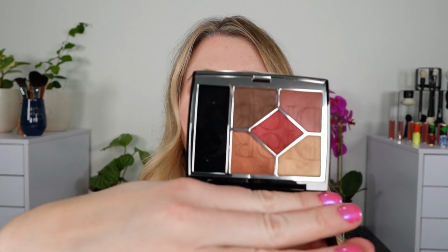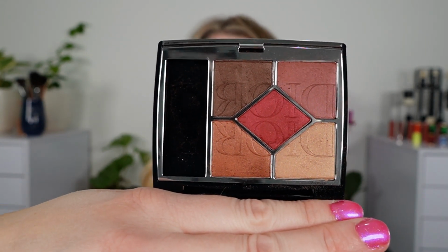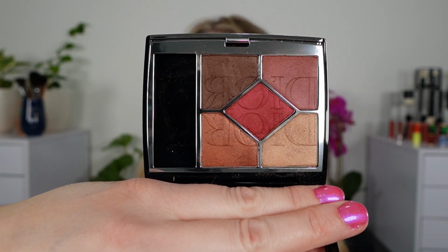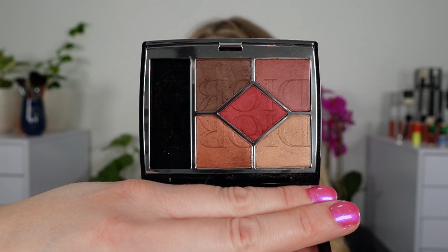Today we are going to take a quick look at the new Dior Fall Collection for 2022. This is part one. On the Dior website, this palette 889 Reflexion is currently available. This is 7 grams. It has a 6-month shelf life like all other Dior palettes. It's made in France. The reason I wanted to mention the actual weight is that this is 7 grams.